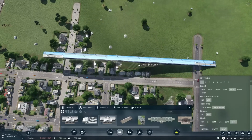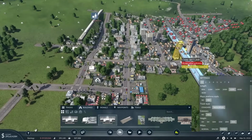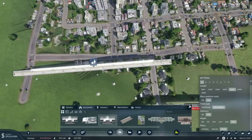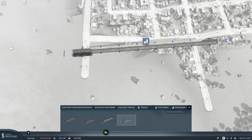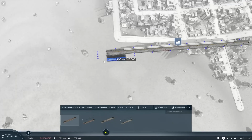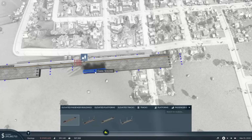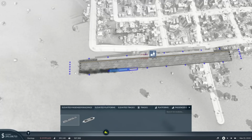Yeah. So if I place this here, that one, it's a little bit out of the town, but the town should also grow on this side slightly as well. Let's just quickly configure this. So elevated tracks. Oh, let me delete that road. It's the problem when you do a long one, you've got to add a lot more stuff in. Elevated platforms. Bam, bam, bam, bam, bam.